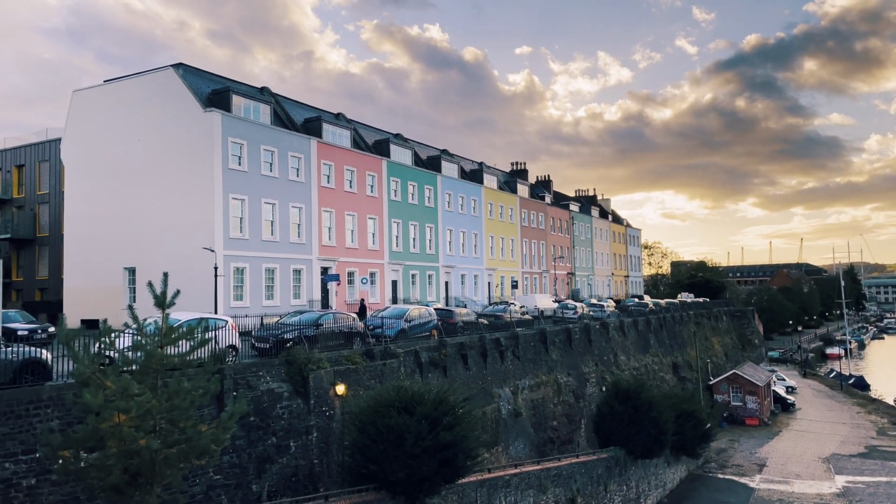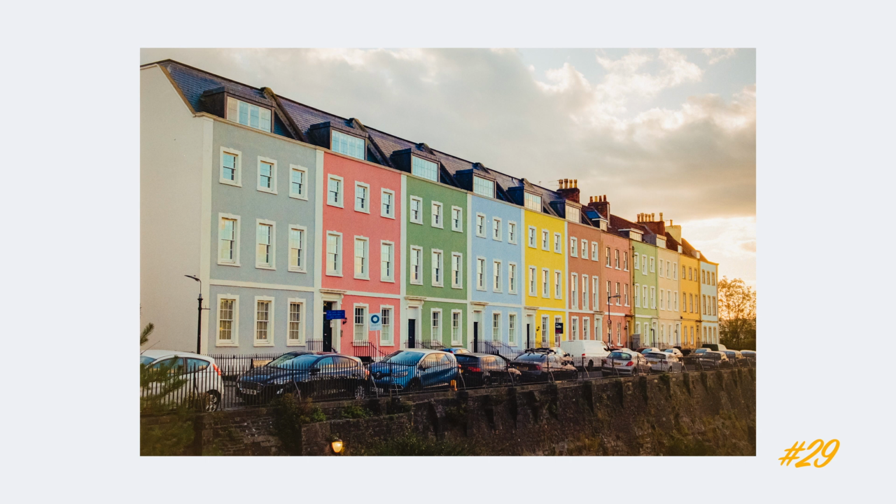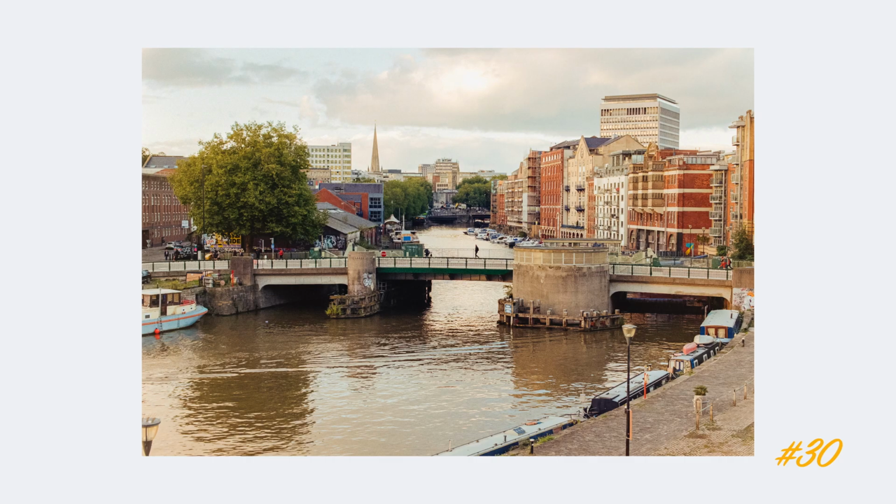Colourful housing. It looks better on the shot than it does in real life. Yeah, it looks alright. So yeah, here we go. I'm just taking pictures now for the sake of it.